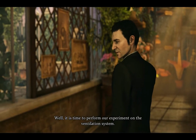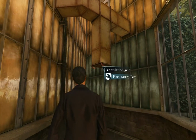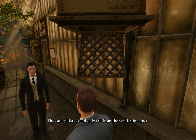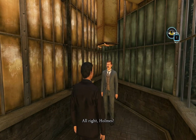Well, it is time to perform our experiment on the ventilation system. The caterpillars could only fall from the ventilation duct. Our caterpillars are in place. I'll activate the ventilation system so that they fall down. Watson, stay here and observe. All right, Holmes.